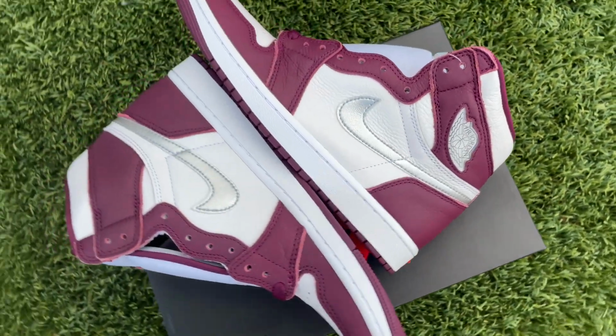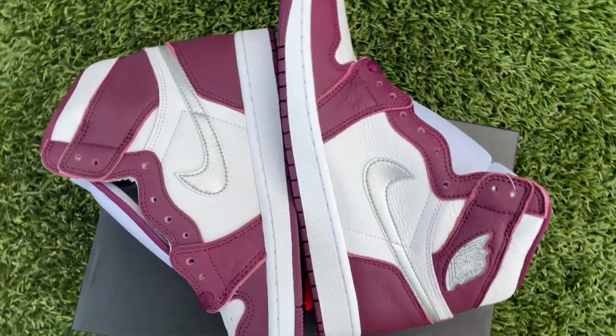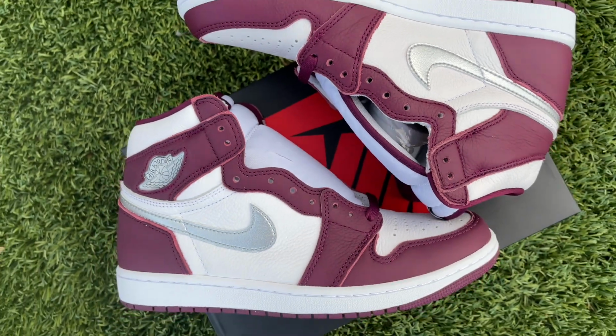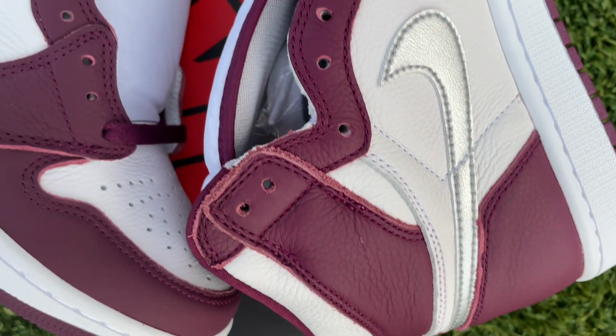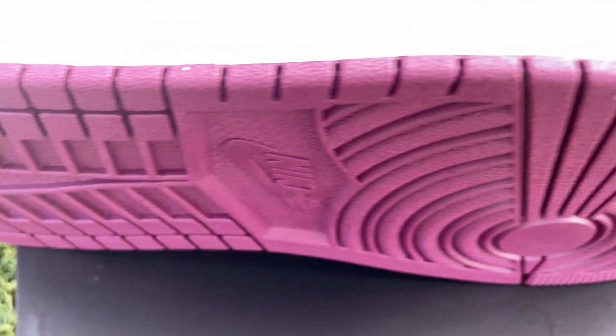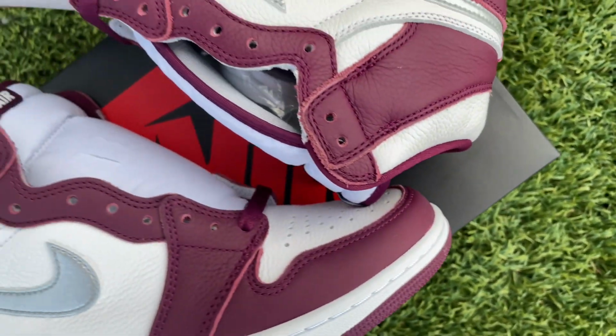Let me know, tag me in your picks if you throw in the white laces, because the white laces look dope. I have no overall complaints. QC is not too bad. You do see some fraying on the ends of the leather, but nothing too crazy. I still can't get over this leather. The leather is so good.